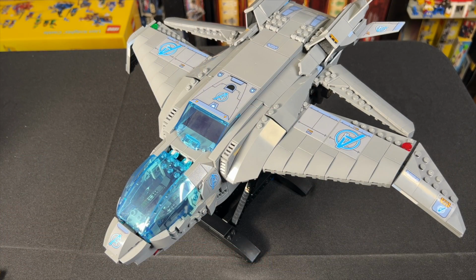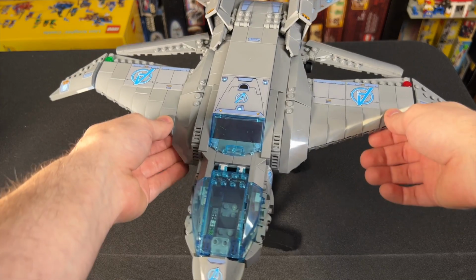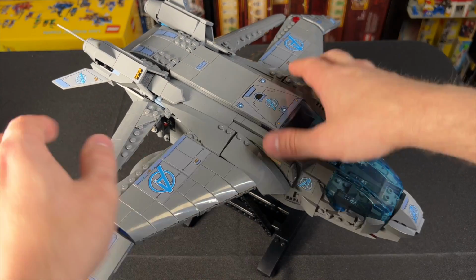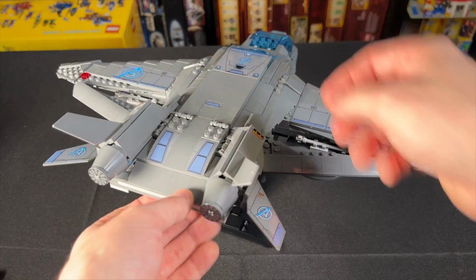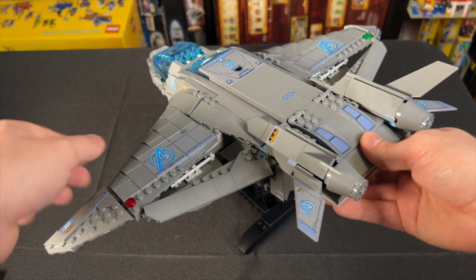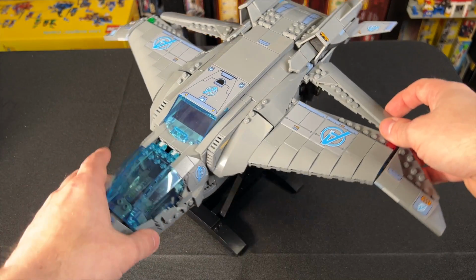All right, those figures were an absolute blast to talk through, so now we're going to actually look at the Quinjet build itself. Like I said, this has 700 some pieces, 745 I think, so it's definitely a pretty big build, but it wasn't boring. Despite the fact that it's basically all one color, it was actually a lot of fun, and I love how smooth the top of the set is.